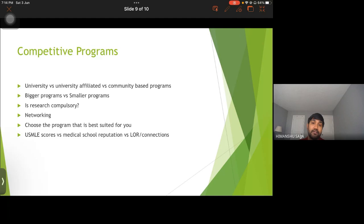And then you also come across bigger programs with 50, 60 in size. Like our program, there are 55 residents in each class. Because it's a very big class, the downside is you might feel that you get lost in the crowd, and you might not know everyone. Not everyone in the program knows you well. There are instances where the program director might not know you that well compared to smaller programs.